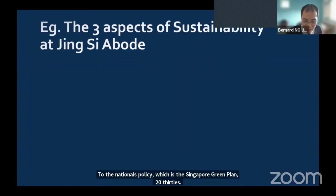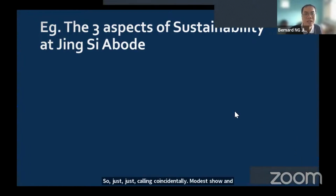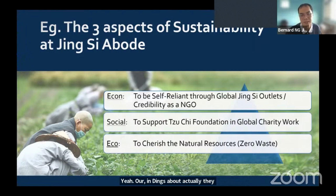So maybe I take one example of how we can use these three aspects to retell the story of our Tsuji. Coincidentally, Mother Sean shared about this, things about lifestyle. Our masters actually practiced and built sustainable communities 60 years ago.